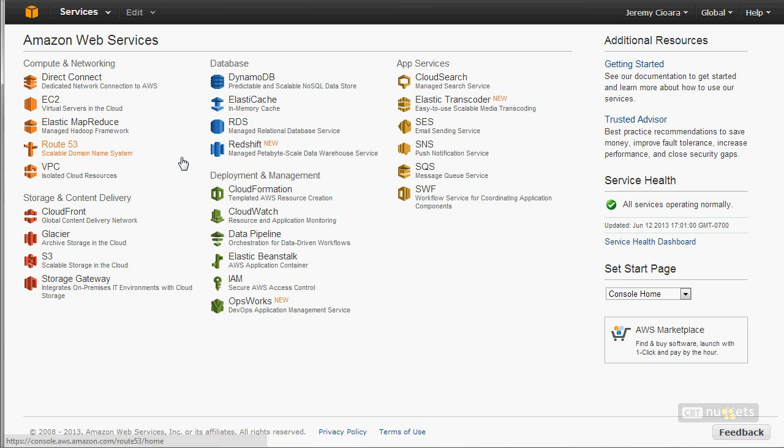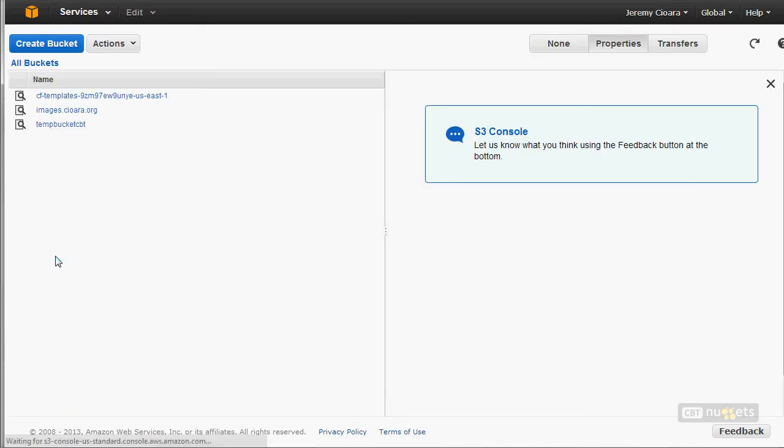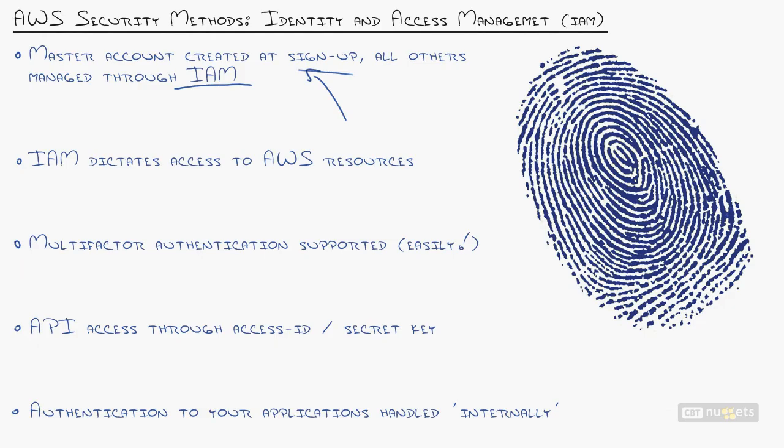So maybe, for instance, S3, that's your buckets of storage. That's essentially limitless storage inside of the cloud. I can go in and say, I've got all these different buckets right here, and I'm going to say that one user has, for instance, access to this temp bucket CBT. Others have access to this images.chara.org bucket that I have in place. So we've got all of these different buckets, and I can say which users have access to them through IAM. So it dictates access to AWS resources.